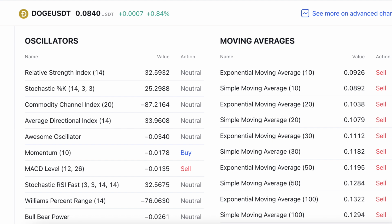In any case, I'm still bullish in the long term because of the big news from Robinhood that came out today.